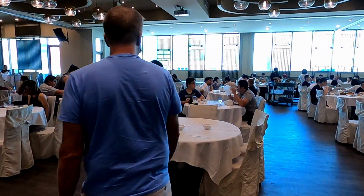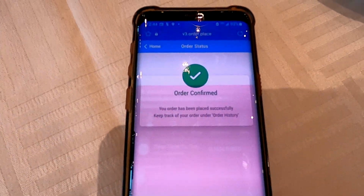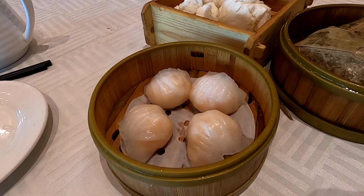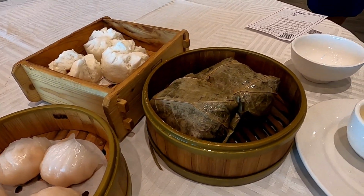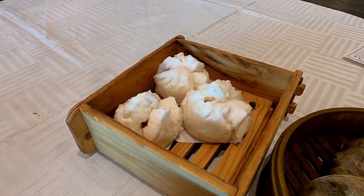The waitress took us to our table and we sat down. We got a QR code, checked the menu, and placed our order all from my cell phone. We got some hargao shrimp dumplings, sticky rice with chicken, pork, shrimp, mushrooms wrapped in lotus leaf, and char siu bao steamed barbecue pork buns.